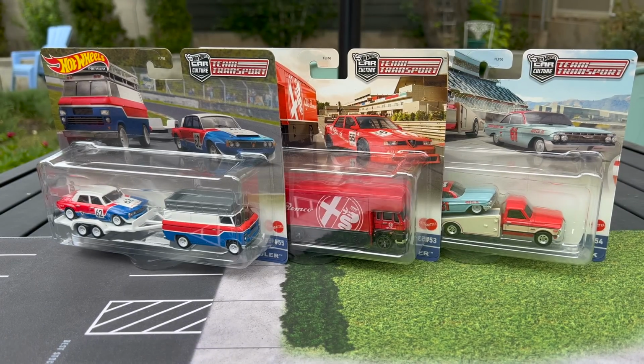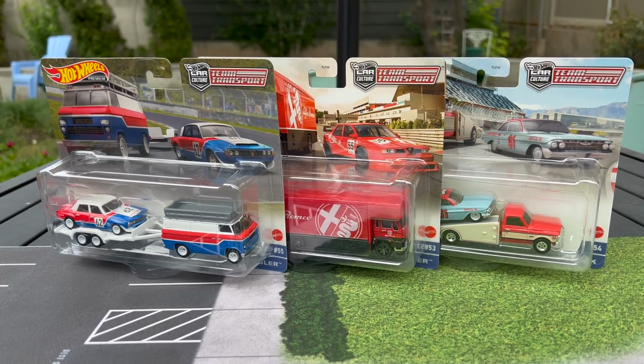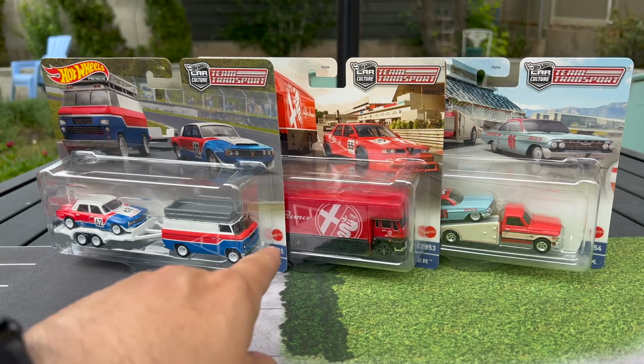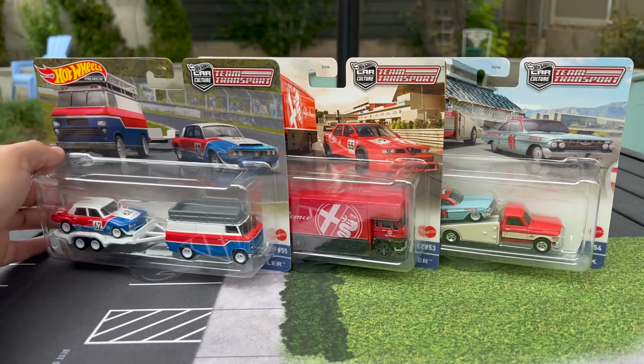I've got a few things that I want to do with that one, and I'll talk about another Team Transport related video that I'm going to do very soon. But let's get right to it. I don't have them in order. I'm going to do them in order of interest, but I think all three sets are very cool. That's number 55, 53, number 54. I want to talk about that set last, but let's get right to it.